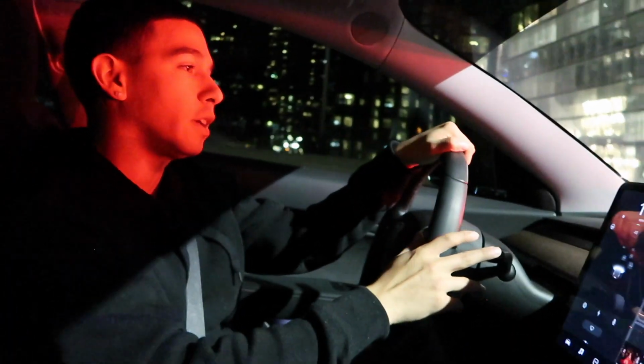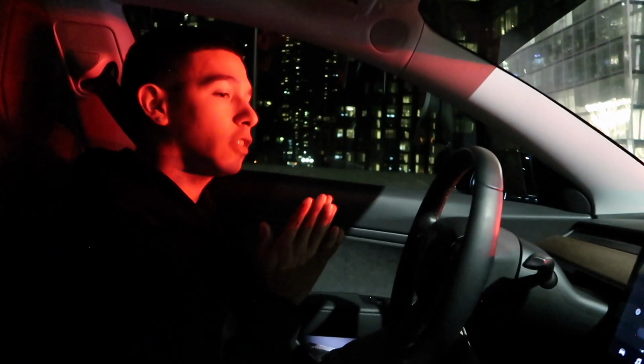So I usually go to the Supercharger when I have 30 miles of charge left, and fill it all the way up to about 295 miles, and that costs me about $12. Yeah, a little less than $12, around there. So that is another good thing about owning a Tesla in New York City.